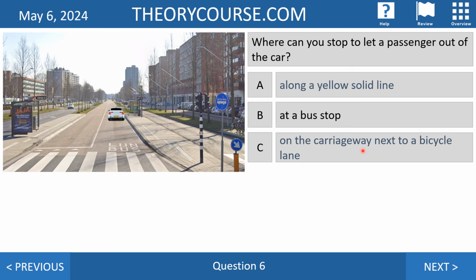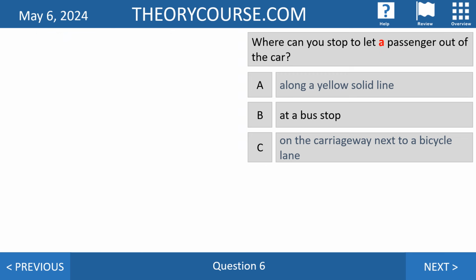Well, first of all, let me explain you something. If the CBR asks a passenger, it means it can be anywhere. So don't look at the image. The image is only to fool you. So if the CBR asks a carriageway, a motorway, a whatever. So if you see the word a, don't look at the image, because the image is only to fool you. So where can we stop to let a passenger out?